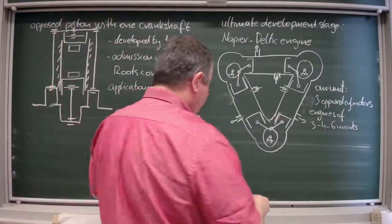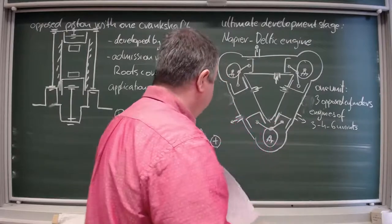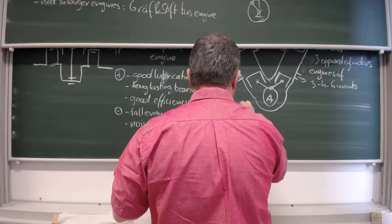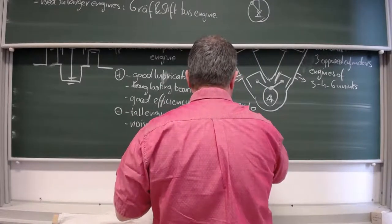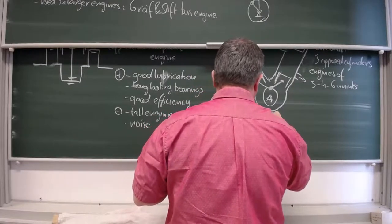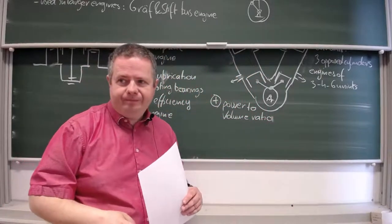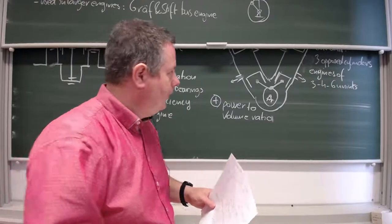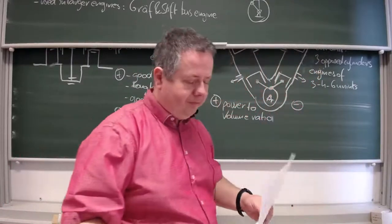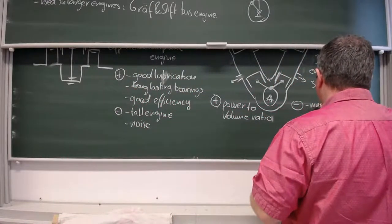Okay, so the advantage of this Deltic engine was the power to volume ratio. It was really small for its power. Disadvantage, unfortunately, a lot. Manufacturing cost.